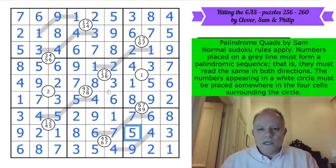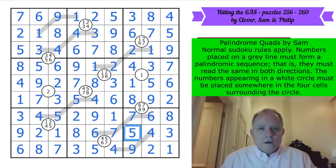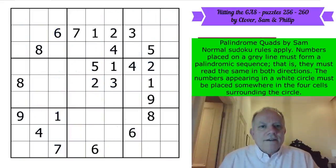I'm just going to pause while I deal with something, and then I'll be back to the third puzzle in this set. Okay, let's hope I remember to edit that out.